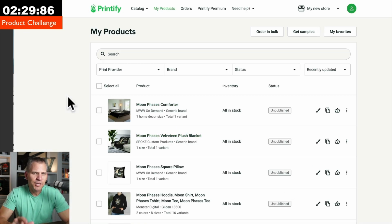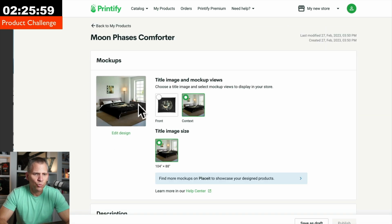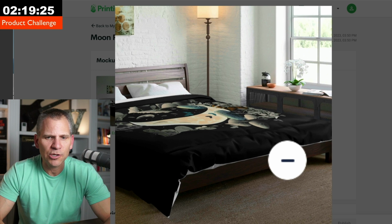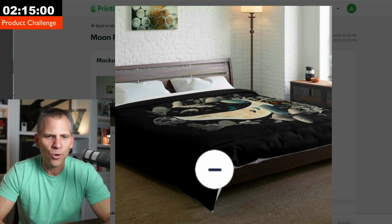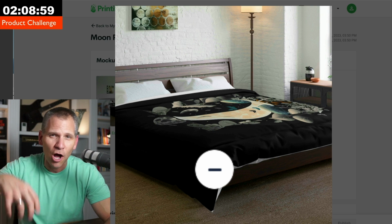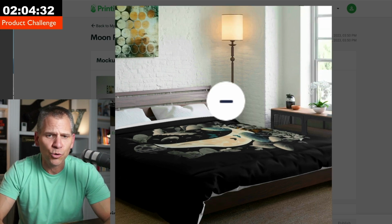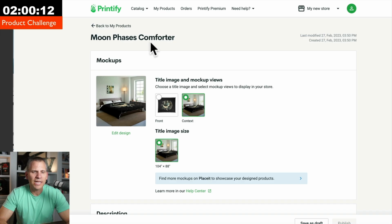Look at that. Now, let me just show you something though before we move on. I want to show you how cool this is. So this is a really cool mock-up that's already built into Printify. Let's go ahead and click on that. I can zoom in now and see what it looks like in a room on a bed. I mean, that is really, really cool. And so it's something that you want to make sure that you have really good mock-up images, and Printify gives you a lot of them. Now they have other resources that they make available to you like Placeit, but this is really good right out of the gate. So I'm really, really happy with that mock-up. All right, so let's move on.